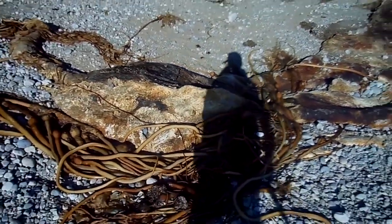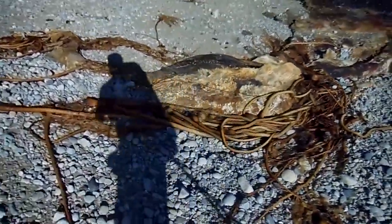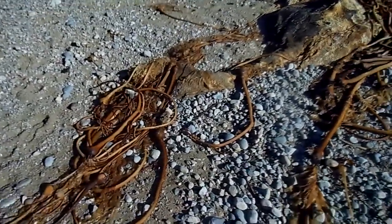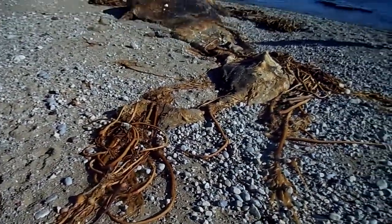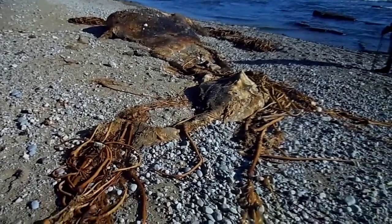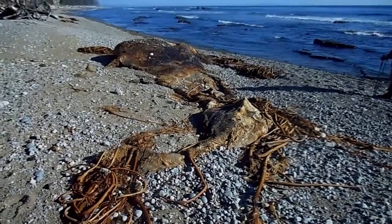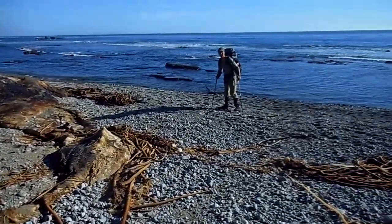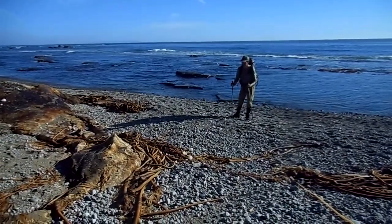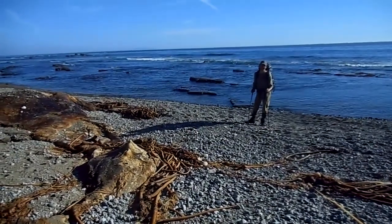And it has been decomposing for quite a while. And it goes all the way out to there. Probably a whale. It's very decomposed. What do you say, Mark? I say we ask at the visitor center. It kind of puts me off dinner for like 2 seconds.